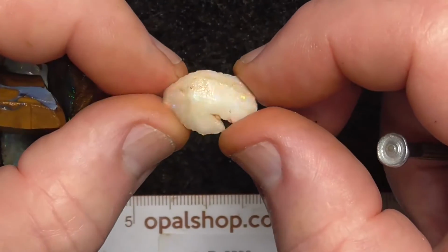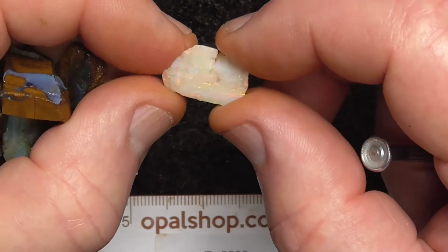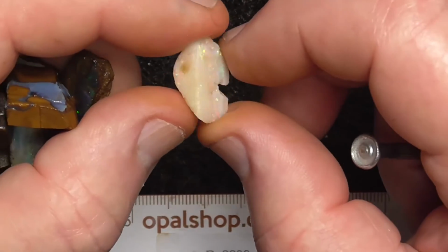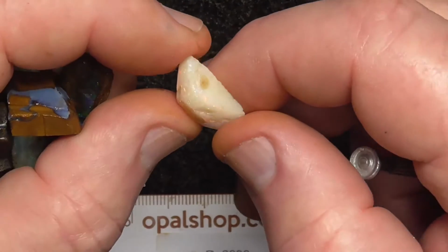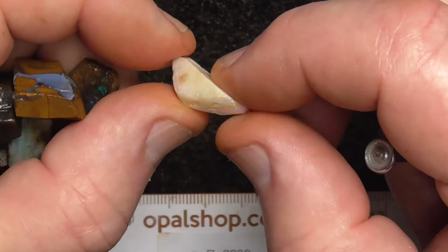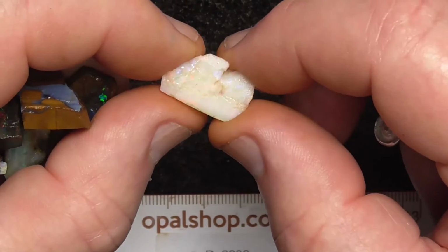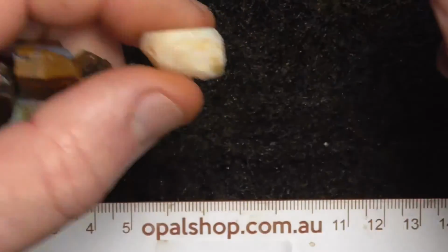This piece is just solid white, potch and colour. Could be a piece from Coober Pedy, or it could still just be out of a piece of boulder. It's hard to tell. Occasionally you do get white opal like this in a boulder. Anyway, it's part of the deal.